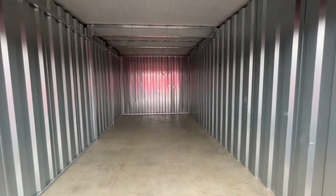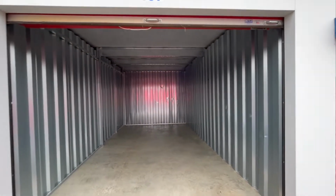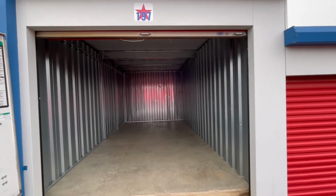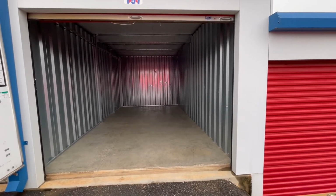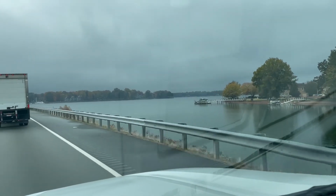There's our storage unit. It was a 10 by 20. We'd had that almost 2 years, and we got our money's worth out of it. We had a lifetime stored in there, and we finally broke both of our backs and got it all out. And there's our final look.